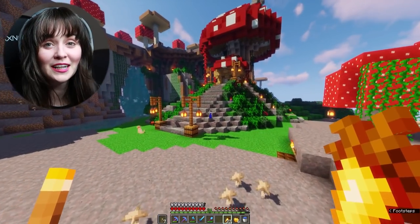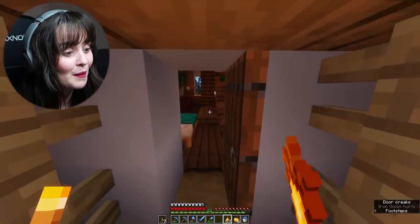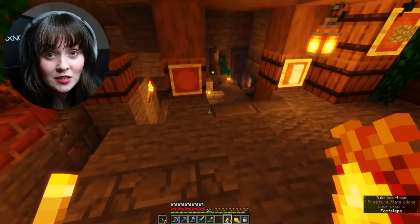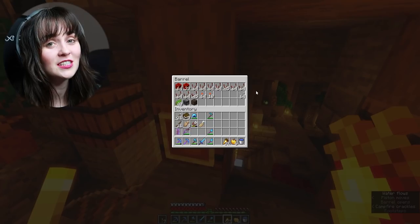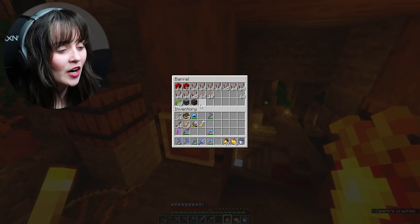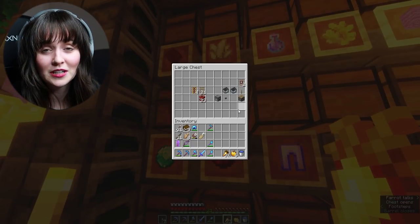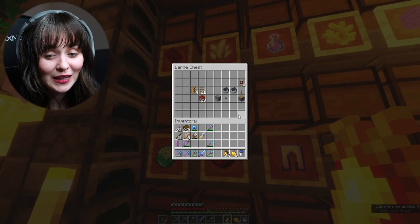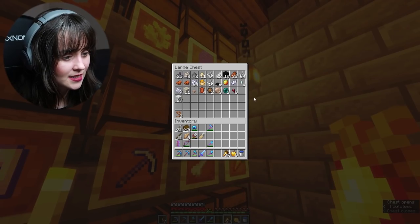So I also kind of want to give you guys an idea of the storage room. So I already showed you that I need a lot more of the hoppers for me to be prepared, but in here is all of the other things that we need. Something that we're missing is another observer, a dropper, and I believe a sticky piston. I am completely out of redstone. So I need some more redstone. I also need to get some slime so I can make some sticky pistons because I don't have any.